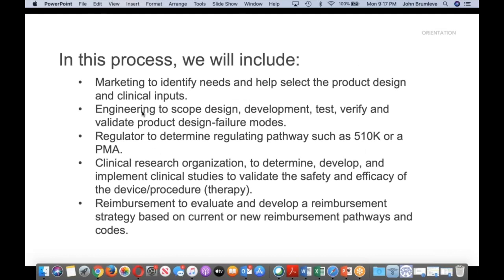And then this is more big picture stuff, but what you really need to do is identify the need and what those clinical inputs are. Engineering will pick this up and they will scope a design, develop it, test it, verify and validate, and then do a product design and failure mode analysis. Again, regulators: you need to determine if it's going to be a 510K or an IDE PMA. If it's an IDE PMA for a medical device, you're probably spending in excess of $5 million just with that clinical study.